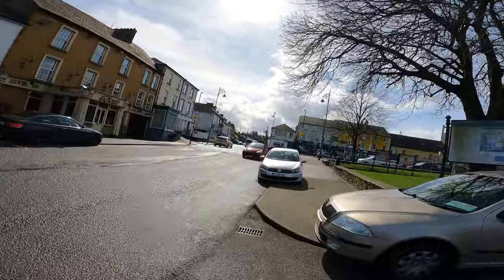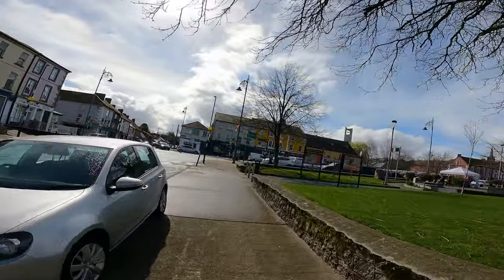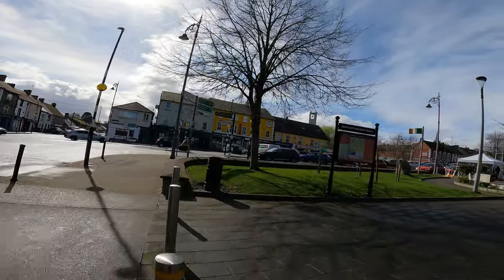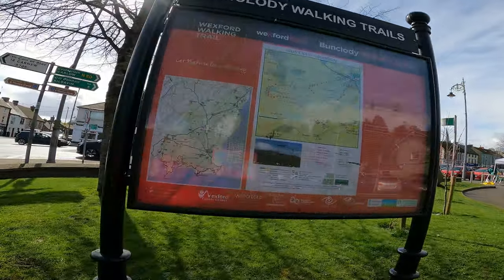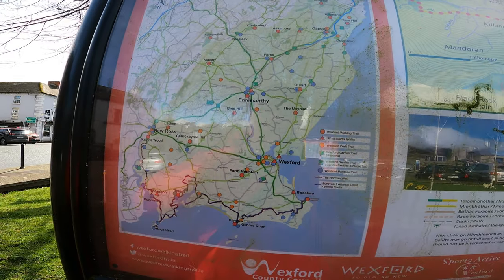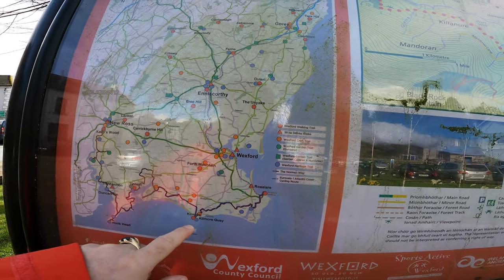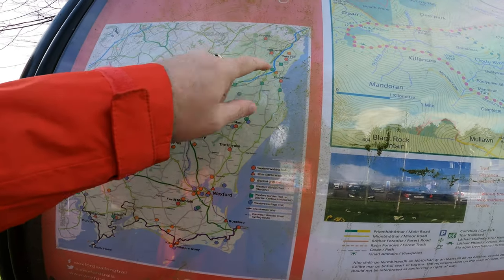So here we are at the bottom of the main street, and you can see the sign, Bunclody walking trails. They're located all over the place, and those are free to use. You could just go for a nice stroll, and these maps are located all over. So here we are, Bunclody. Here's where we came from, Wexford. You know, we've been to New Ross, Carrigburn Hill, Ford Mountain, Kilmore Quay. You know, we're gonna go to Hook Head. That's on my agenda. We've been up to Gorey.